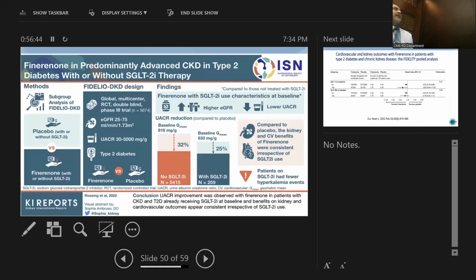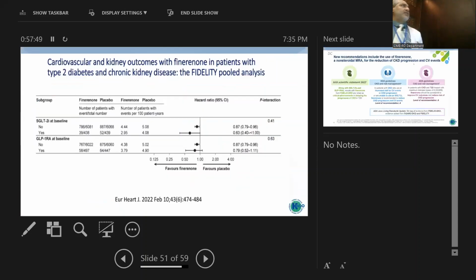In the study, it is noticed in the subgroup analysis of the FIDELIO trial that patients are originally diabetics and having treatment for diabetes with SGLT2 inhibitors. And in this group of patients, they did a sub-analysis for the urine albumin-creatinine ratio. The reduction was 32% below baseline in patients who are not treated with SGLT2 inhibitors. But in patients with SGLT2 inhibitor started at baseline, there was only a 25% reduction of urine albumin-creatinine ratio below baseline, which means that the reduction of proteinuria here is not only attributed to the SGLT2 inhibitor, but also to the add-on and beneficial effect of finerenone in reduction of protein excretion or urine albumin-creatinine ratio.